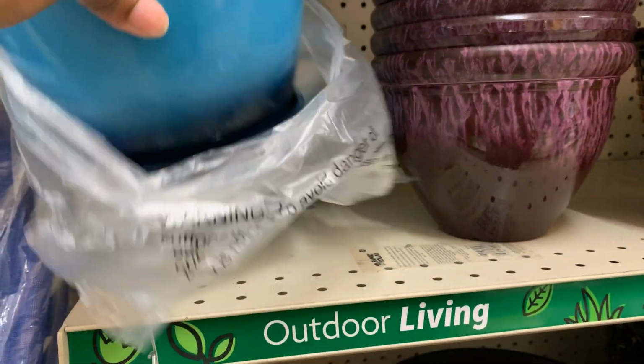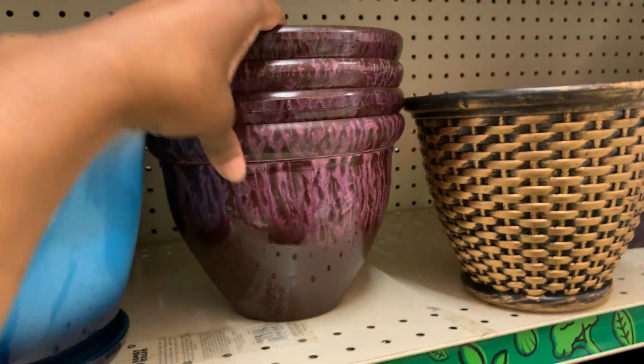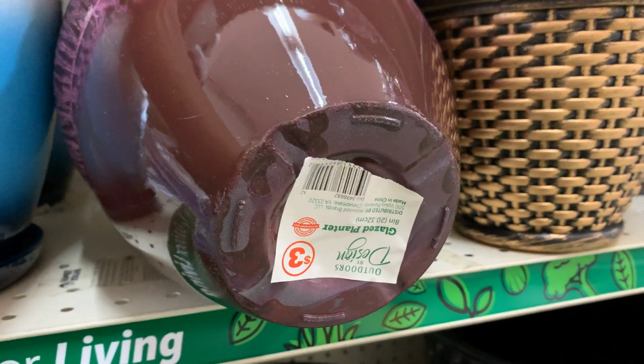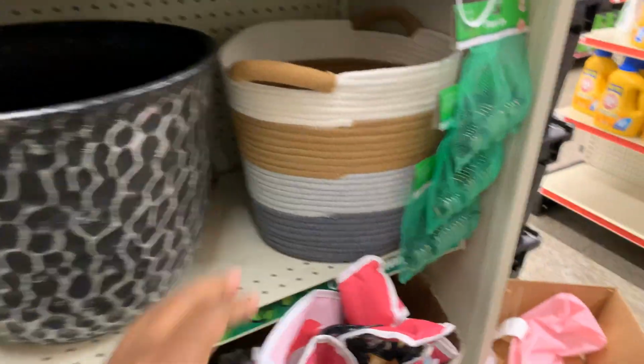They had some cute planters for outside in different sizes. So this one right here, $5. This purple one, they had a few different purple pieces. $3 for that. A lot of these we probably saw before.